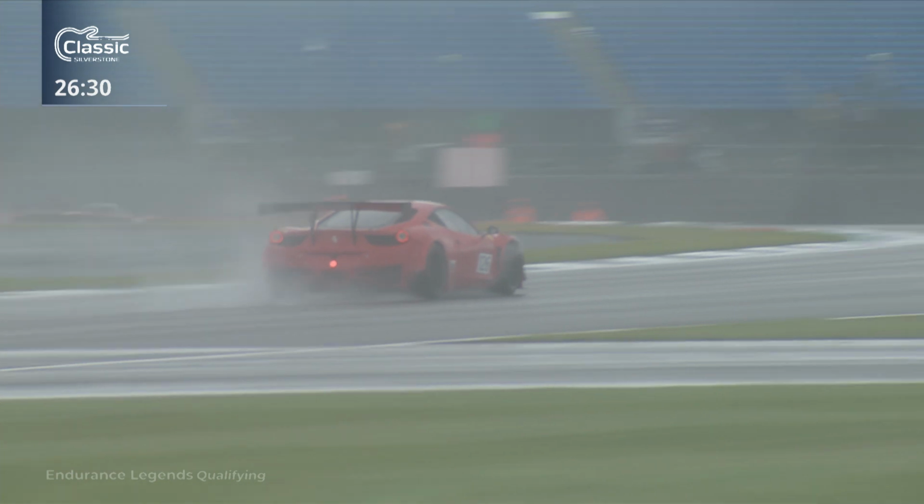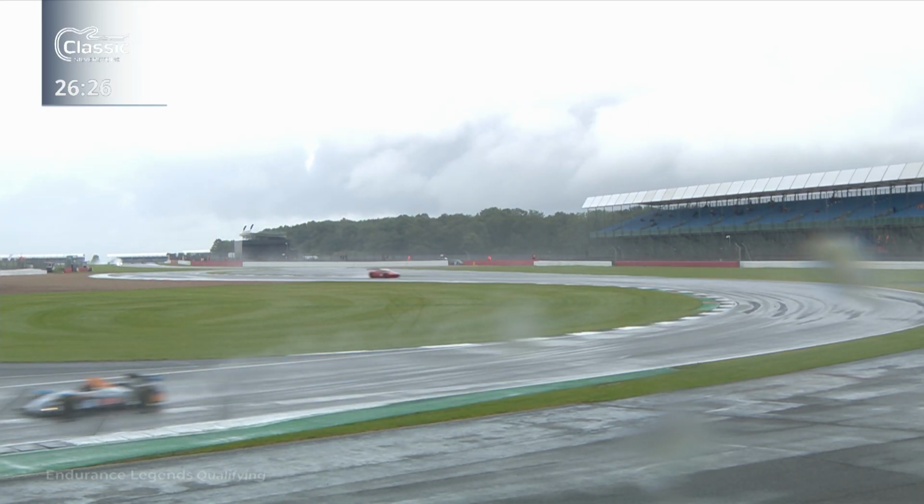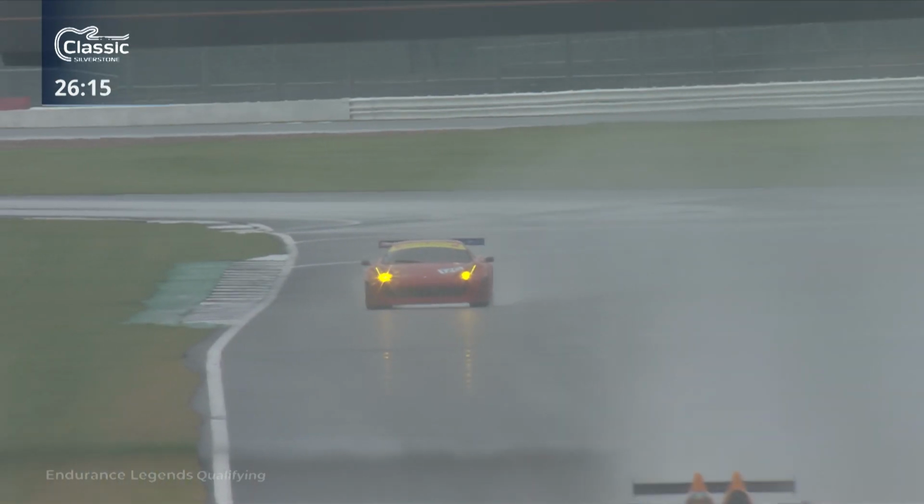Drivers like Mika Salo, Giancarlo Fisichella have driven those over the years. And we'll just have to see how it gets on. Won't have the downforce, of course, as some of the other cars. It runs in a different class, but nonetheless, great to see it out there.